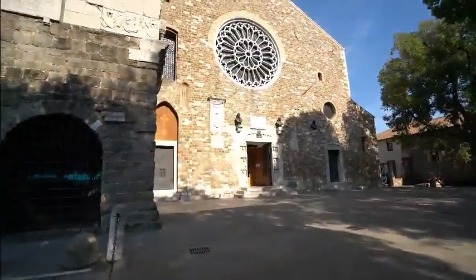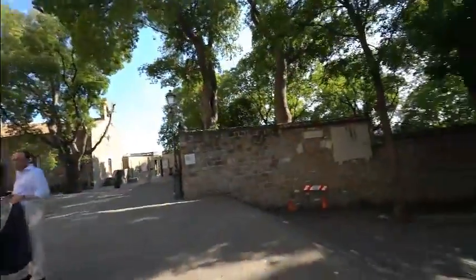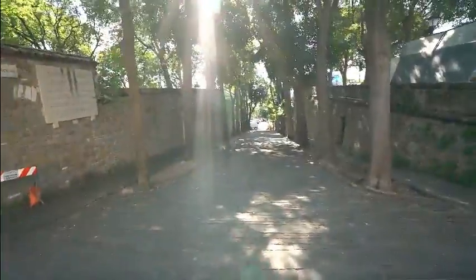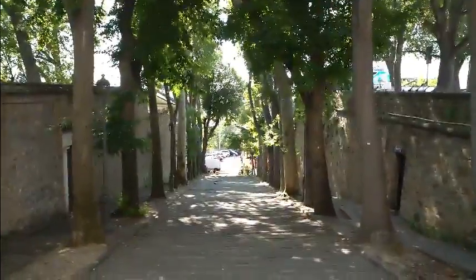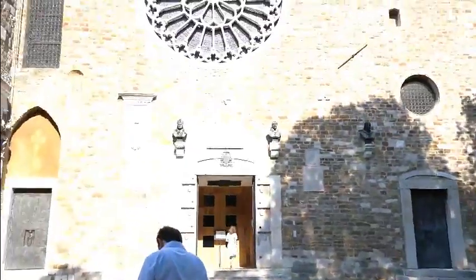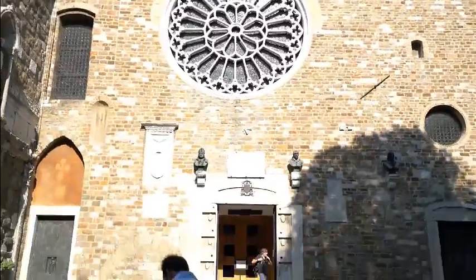So as we walk that way, we also have another way which you can come up. If you would have walked straight up that way, you would have been able to hit this part, which is nice and shady, but there's usually a lot more traffic going through it. And here we have the beautiful cathedral, and we'll go in a second.